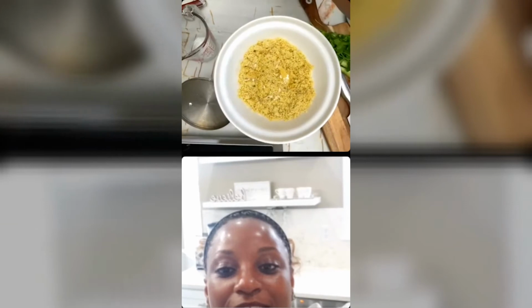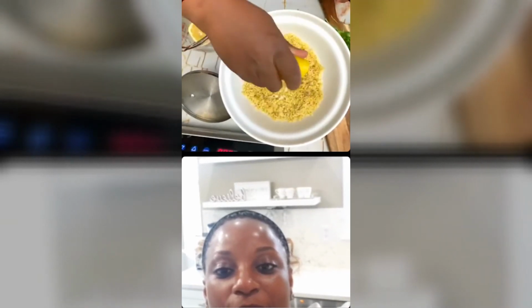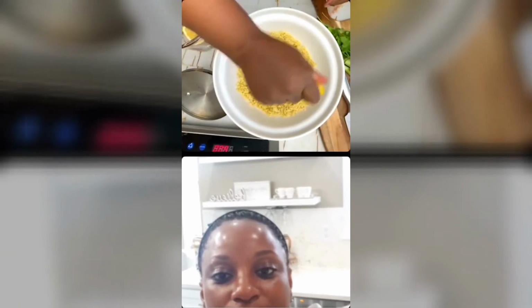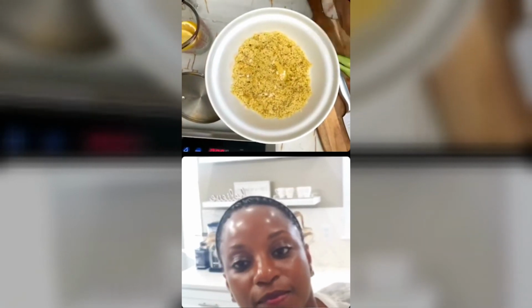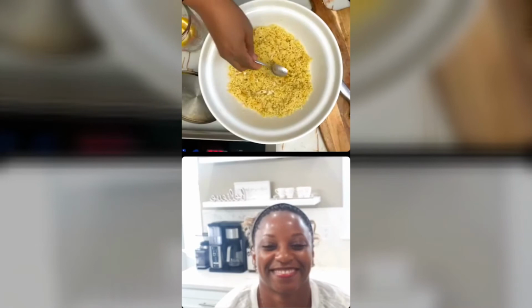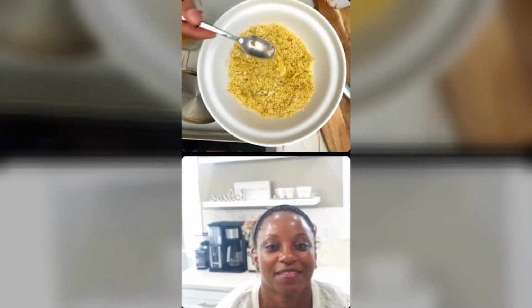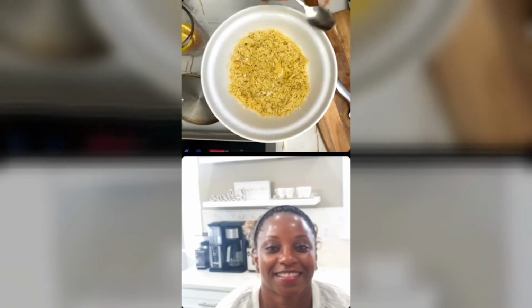Next I'm going to add some lemon. So I'm just gonna squeeze half a lemon, and be careful of the seeds. And next I'm gonna add, so I had garlic, onion, and I'm gonna have some green onions. There's a seed. Okay, hubby said there's a seed. Where is it? Wait, let me get the seed. Oh yeah, I found it. Okay, take your seed out.